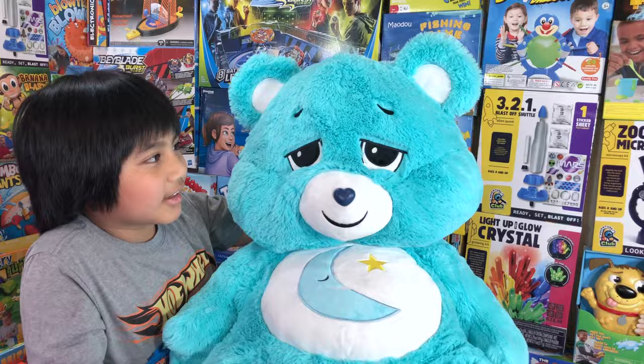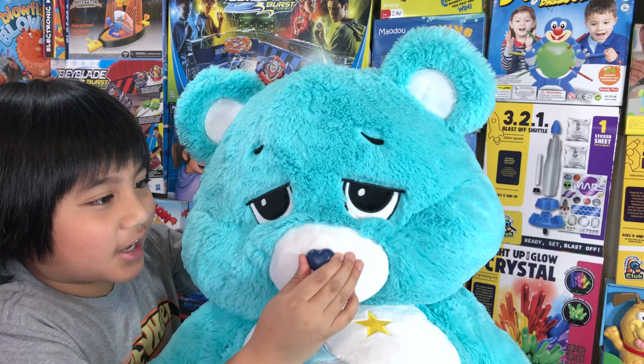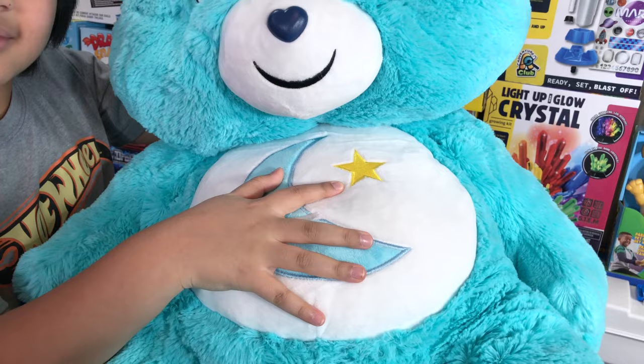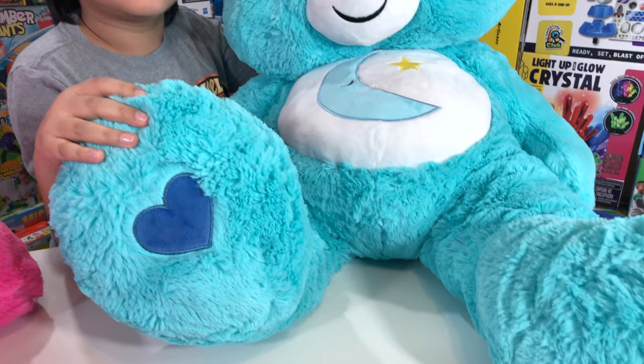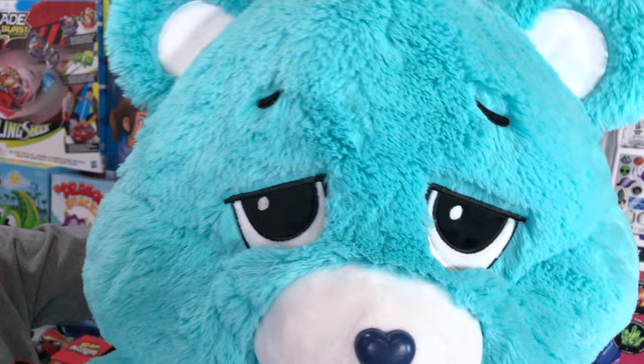Look at his sleepy face. So cute. Yeah, he's sleepy. And a heart on his nose. And on his belly, there's a moon smiling with his eyes closed with a star. He's very sleepy. And there are hearts on his feet, both feet. And on his hand too, right? Yeah, his eyes are so sleepy. I think he's about to go to bed.